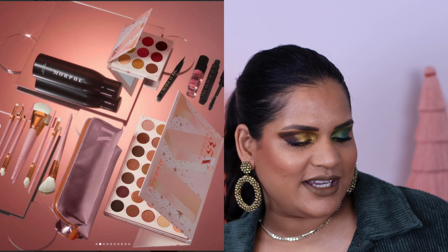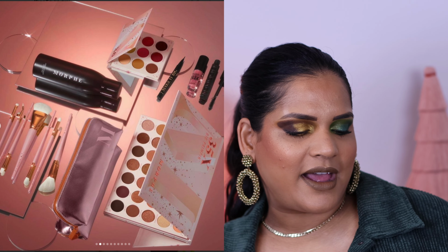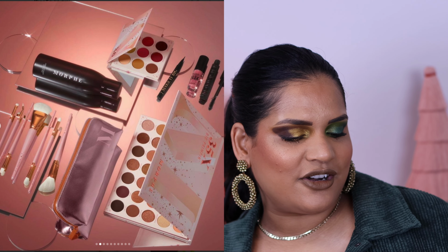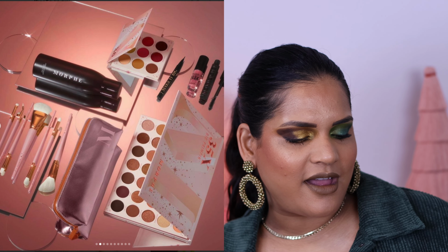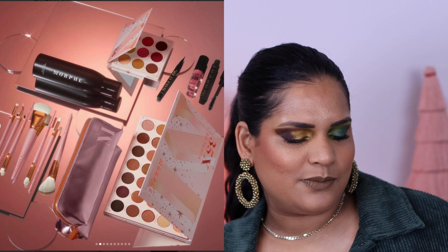Okay, here's an easy one. This is the holiday collection from Morphe. So this is the larger than life holiday collection. There's a palette called the Big Primping Artistry Palette for $26. A little extra artistry palette for $12. Make It Big Trio for $25. A jumbo size of the Continuous Setting Mist for $22. The Best of Blends 7-piece brush set.